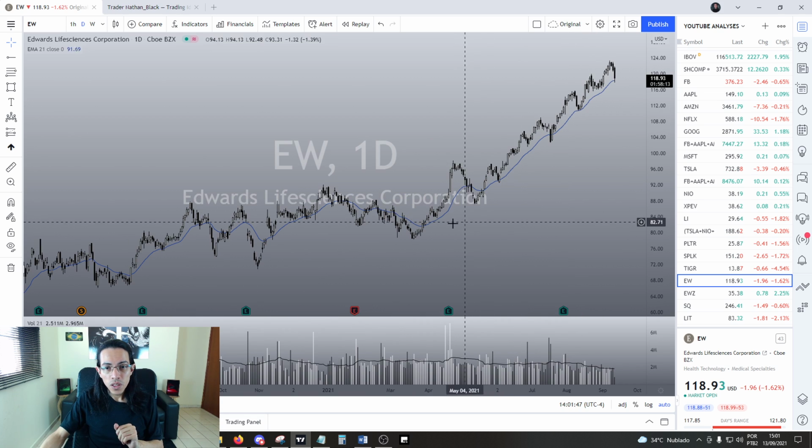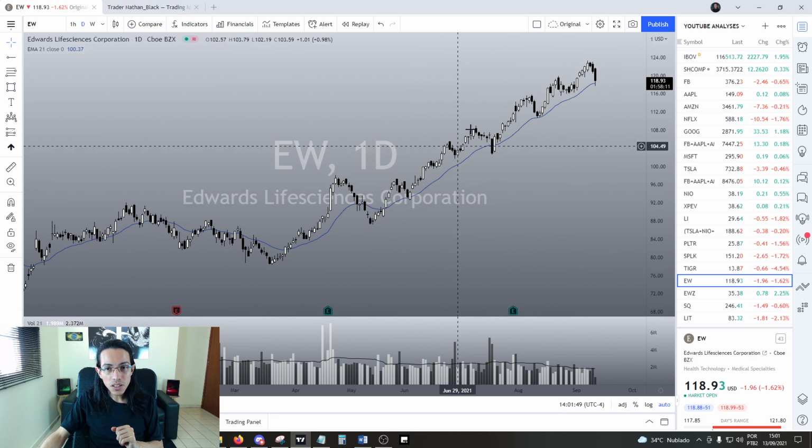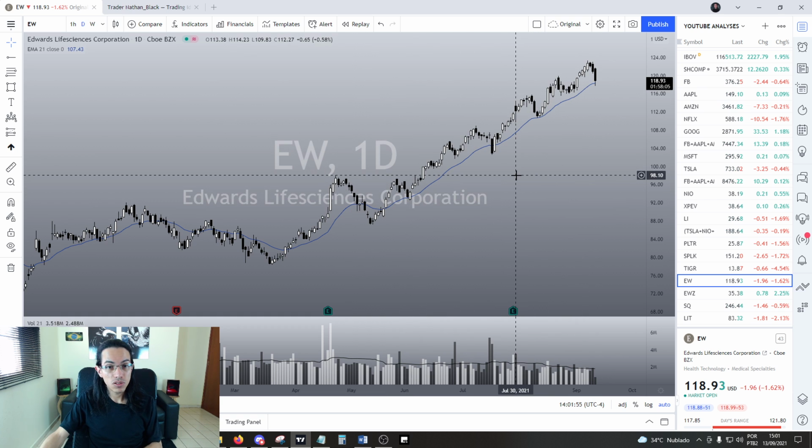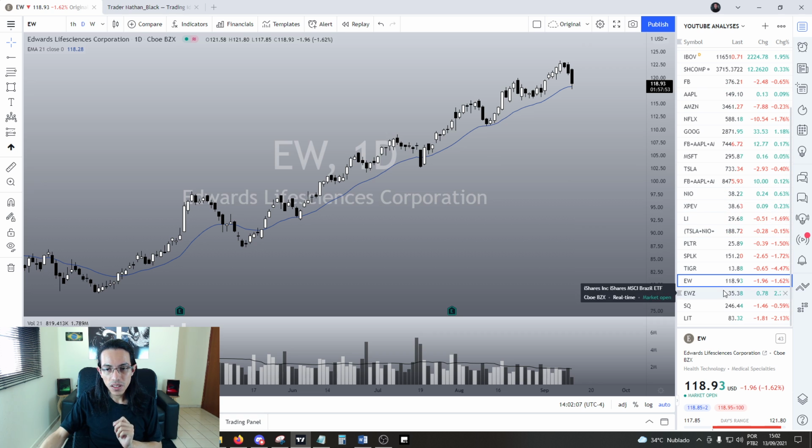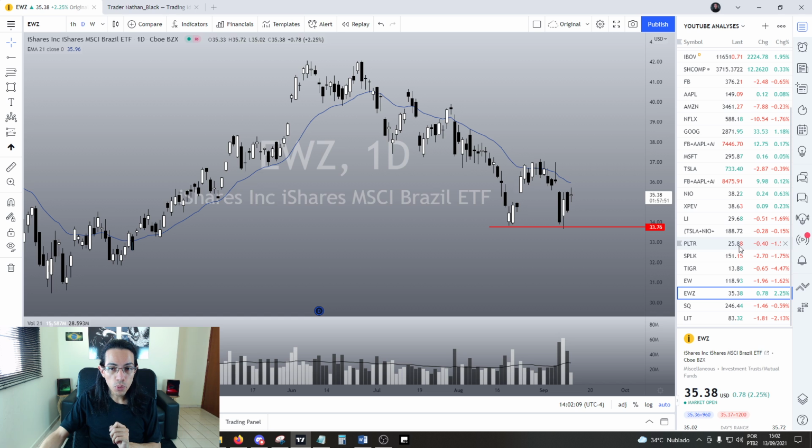Let's see, because look at this chart. We are in a crystal clear bull trend. Pullbacks to the EMA are just opportunities to buy, in my humble opinion. All right, so this one here is another great stock that is worth keeping your eyes on. And before I talk about other US stocks, remember that I was watching Brazilian markets carefully over here.